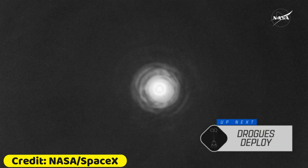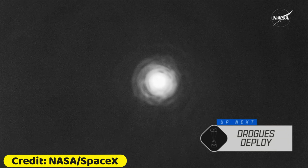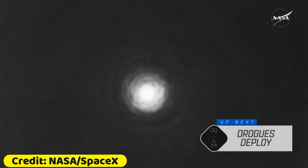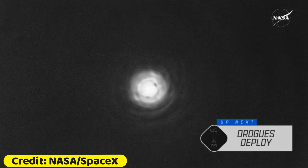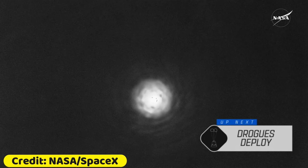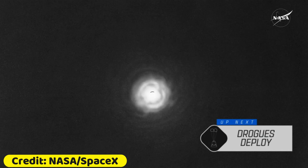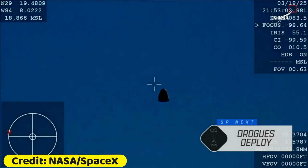Once again, the capsules are going about 350 miles per hour when the Drogues are deployed. Those Drogue parachutes that we manufacture here in-house are going to slow the spacecraft down to 119 miles per hour. And that is when we will see the main parachutes deploy, and that occurs about 6,000 feet above the ocean's surface. And we are expecting Drogue deployment at 2:53 p.m. Pacific, so we should see it any second now.